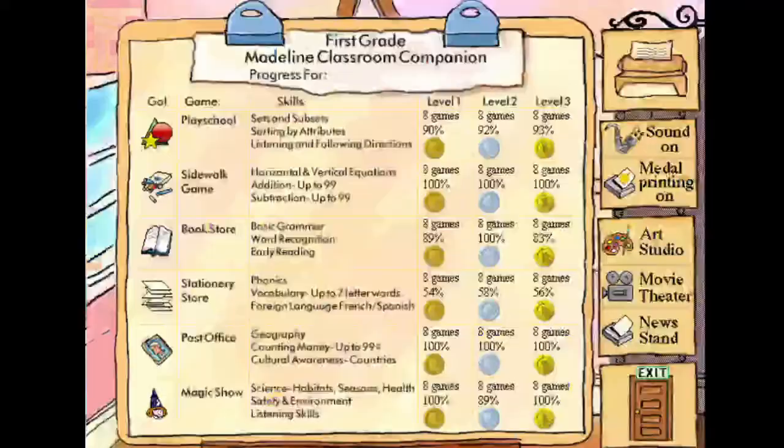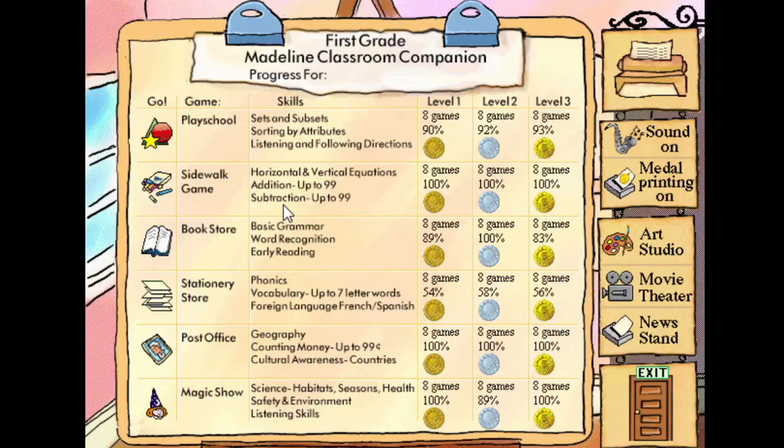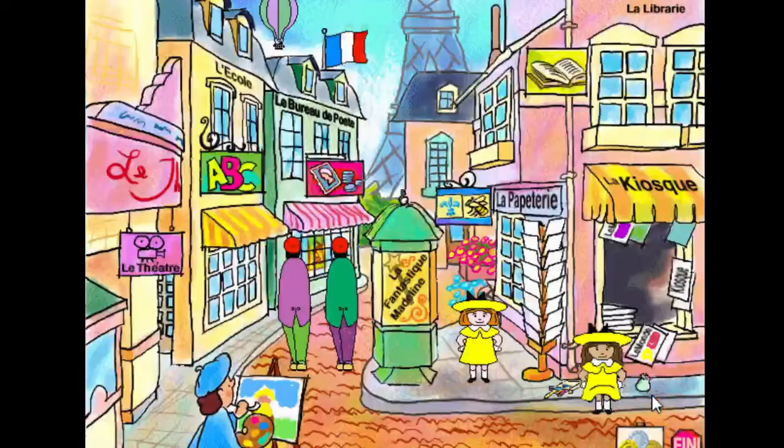Welcome to your progress report. It tells you how many games you've played and how many medals you've earned. There's even a shortcut back to the games from here. Click on it. Looks like we did everything. Let's play Follow the Leader. You click where you want to go, and I will follow.